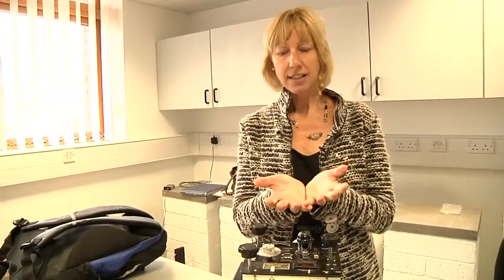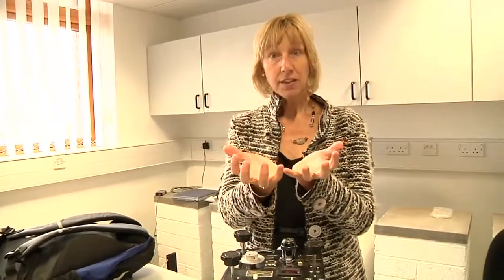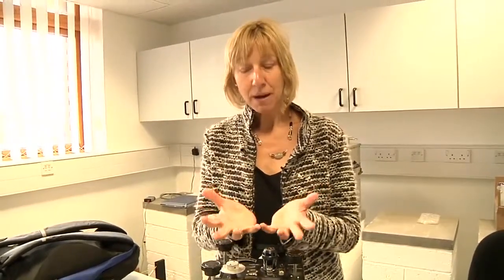A gravity meter works on the same sort of principle as market scales. You have a big scale pan, you put some apples in, the spring extends, and the pan goes down like that. Inside here, of course, we don't change the number of apples on the pan. We keep that constant, but the thing that changes is the acceleration due to gravity.